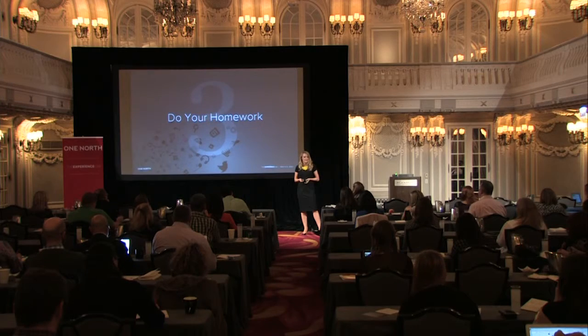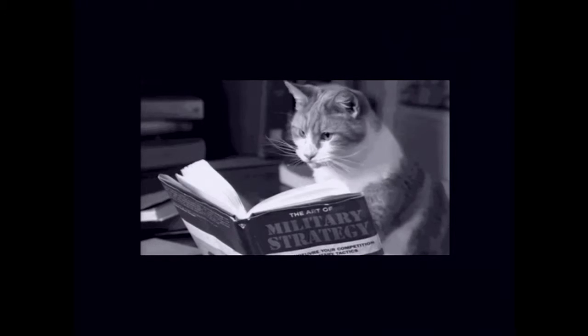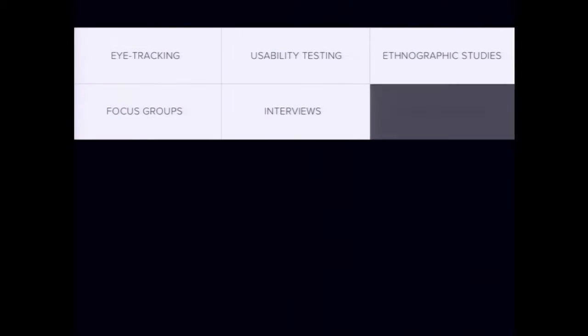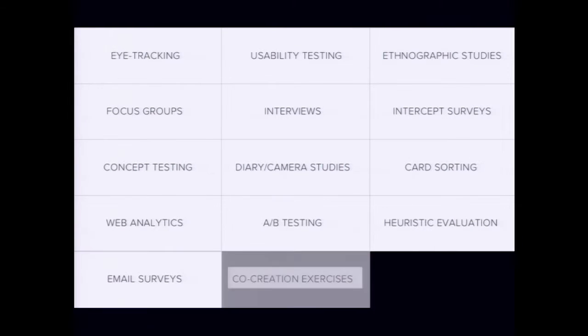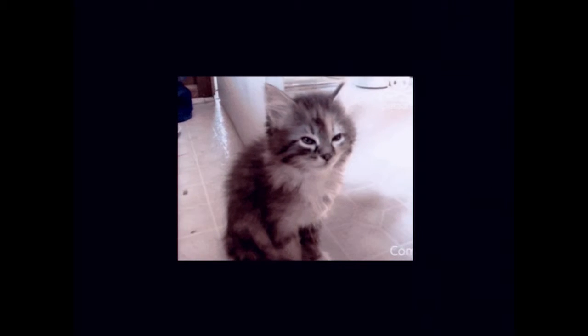So number three is do your homework. Well, this is obvious when you're in school, but it applies to everybody in this room as well. So when I say do your homework, I mean do your homework on your users. So here are 15 different user inquiry methods. You don't have to write them down. I'm going to go through these in painstaking detail in the next 30 minutes. I'm kidding. No, that would be so boring.